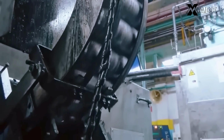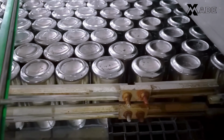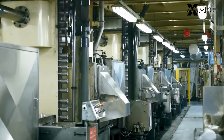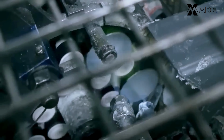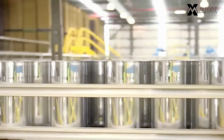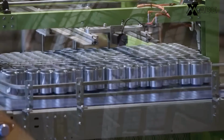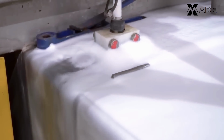The newly formed cans still have rough edges, which are trimmed and straightened by a deburring machine. They are then transported via a conveyor belt to a specialized washing station. The washing process consists of 6 stages designed to remove grease and other residues.